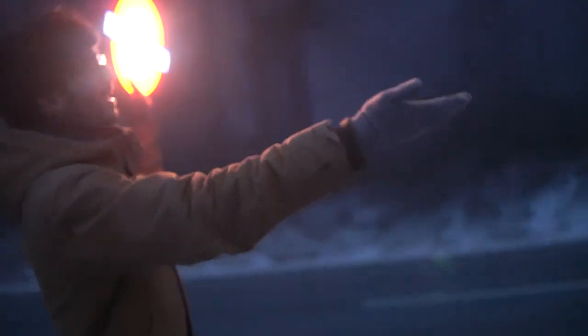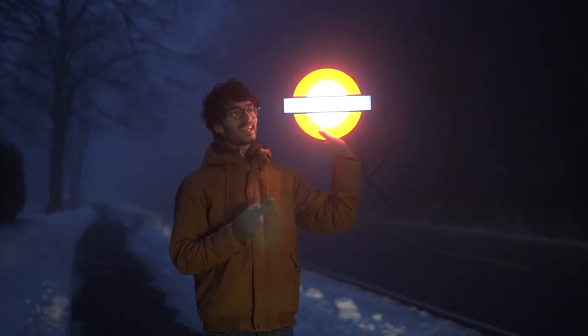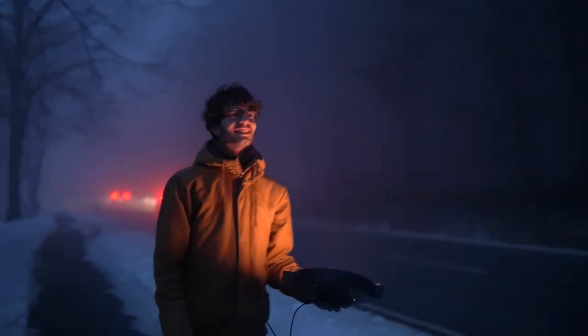Joscha, what are you doing? Stop! Wait! The underground! It's a lot faster than the car! The underground is amazing! What are you doing?